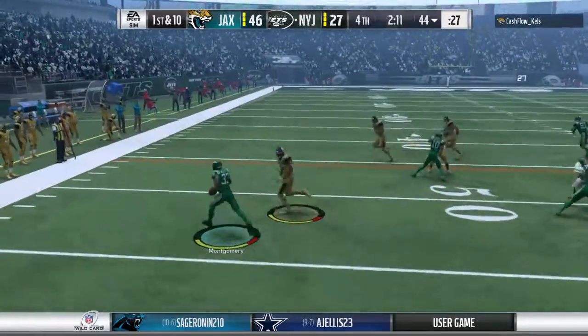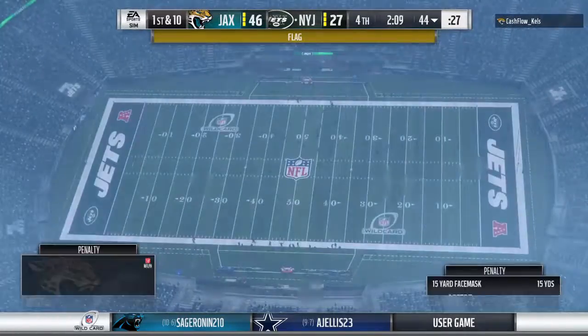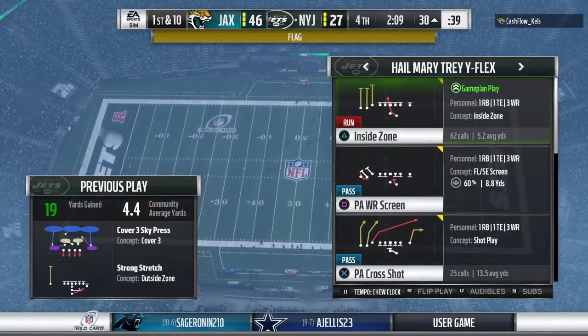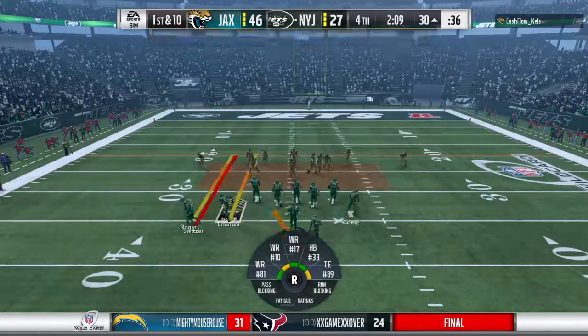First down, here's the run with Montgomery. And he'll be brought down. Oh, that's a face mask. Certainly looked like it. Indeed, here come the flags. 26 yards on the play there.